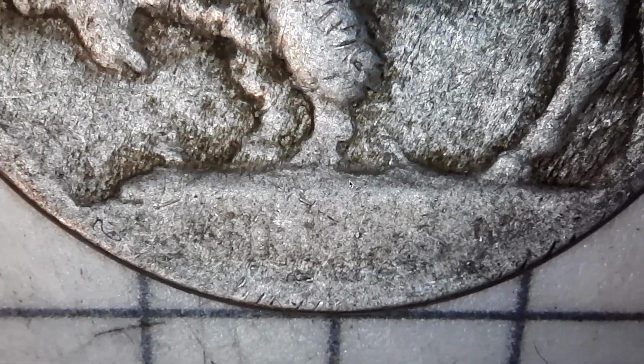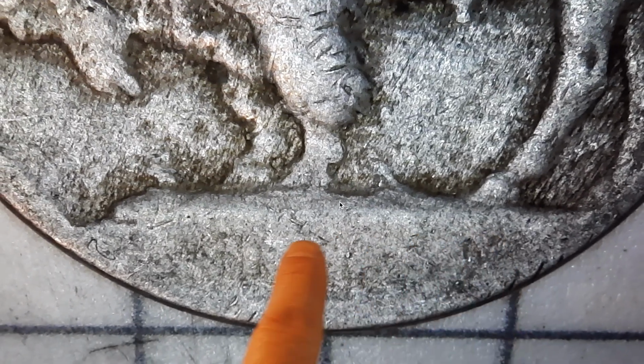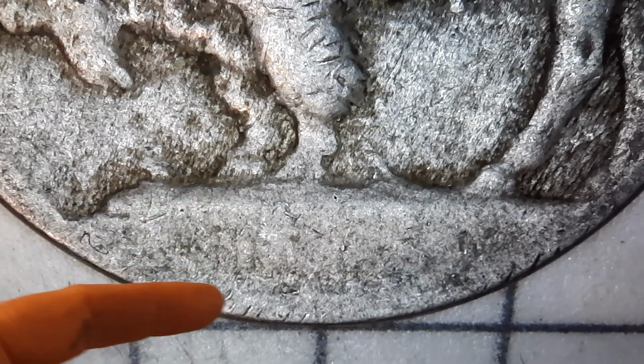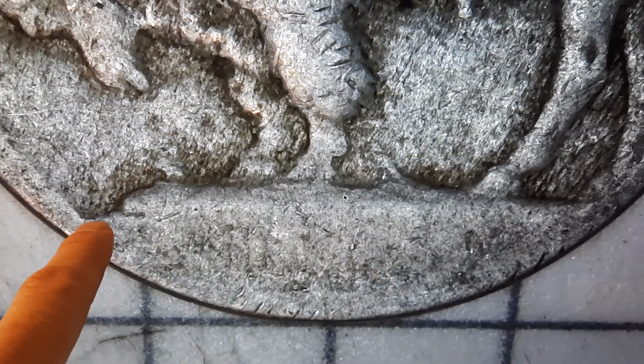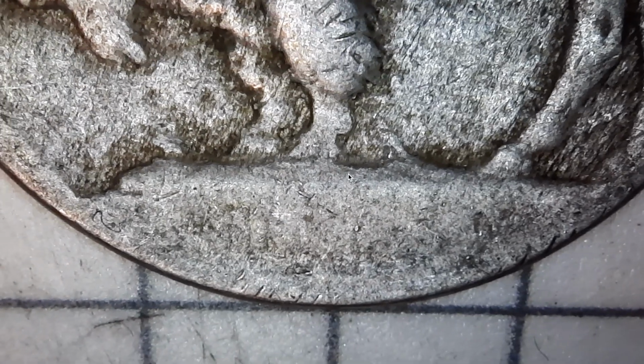What do you think? The reason I'm asking is because typically this area here on the 1913 Type 1 or Variety 1 is all raised, and the first thing that goes is the 5 cents. It's up high, and here it kind of looks like this whole area is raised. Let me know what you think. I could be completely wrong.